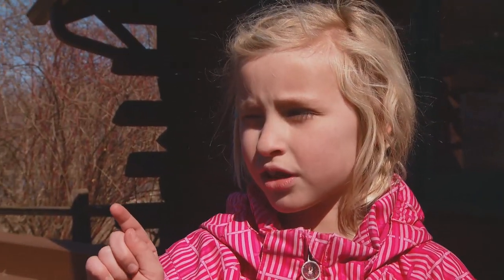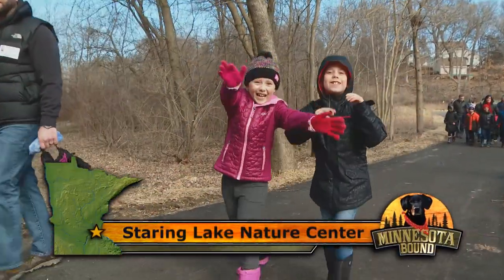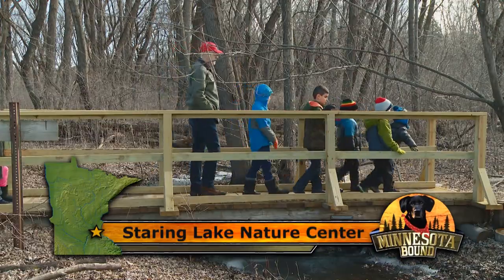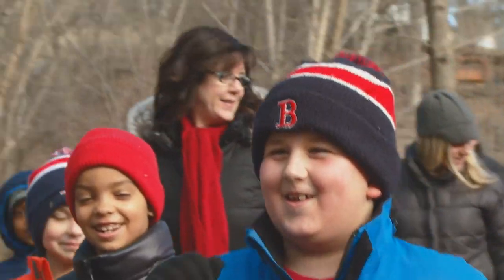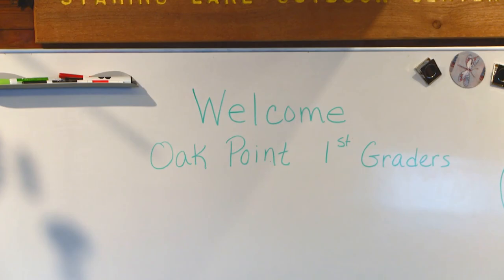We walked through a driveway to get here. We walked from Oak Point, about a 5-minute walk. We went from our school to the cabin. She taught us some stuff. The school is just about 3 blocks away, and so they walk over and then we bring them inside and we do a little introduction with them.